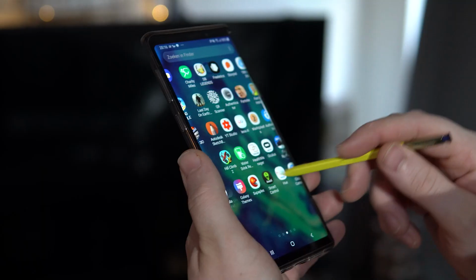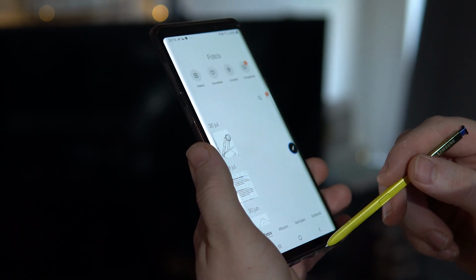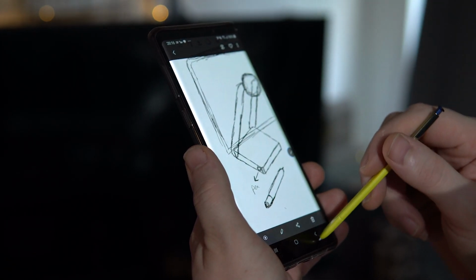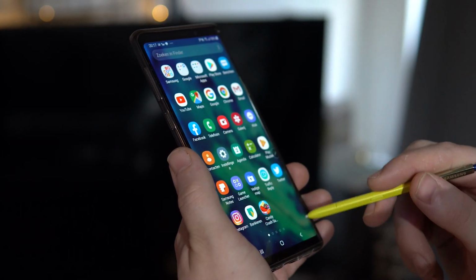I only would trade it in if the screen would be foldable. Yeah, that would be acceptable. Anyway, the Note 9 next to that, if you don't like cutouts, the Note 9 doesn't have it. It has bezels in turn, yes, but I don't really care for that so much.